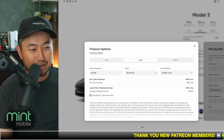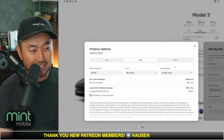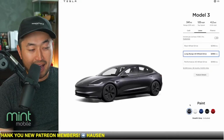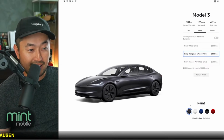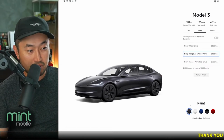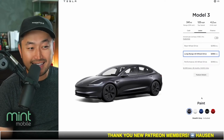You should just lease a Model Y, but really you shouldn't lease either of these Teslas. I used to say in the past that you should lease it if you need a car now, but you want to wait until the Highland and get the latest ones to do a 2-year or 3-year lease. But really it's tough because you cannot buy out a Tesla lease.